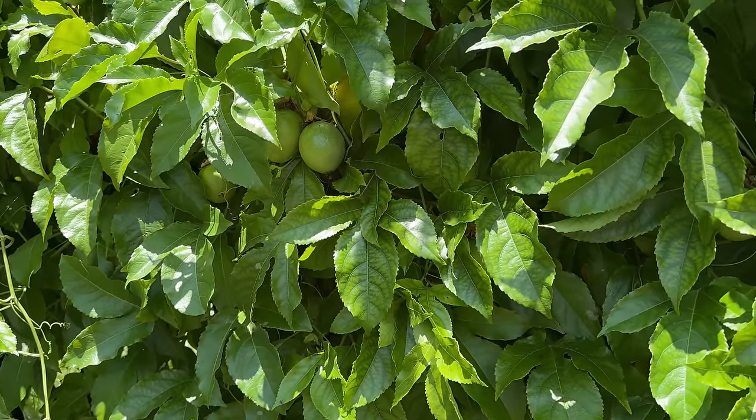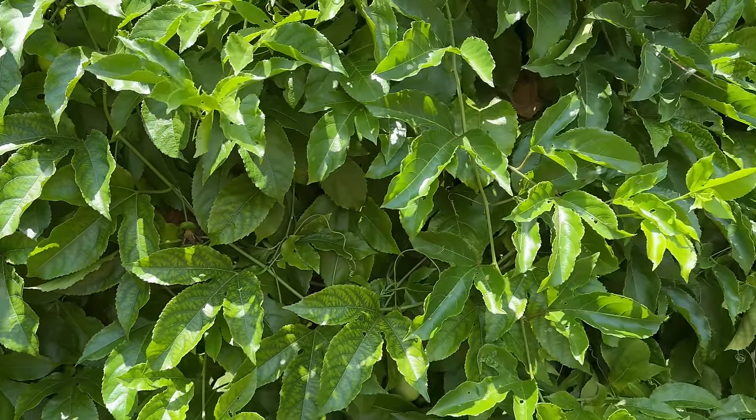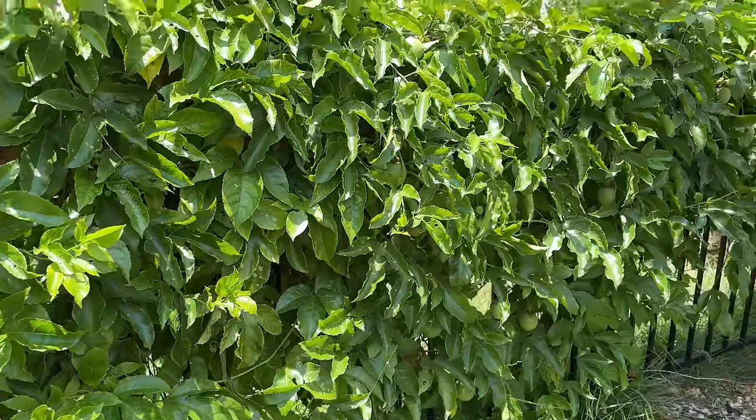Here are our passion fruit. So last year we only had a couple. This year we've got a couple hundred.